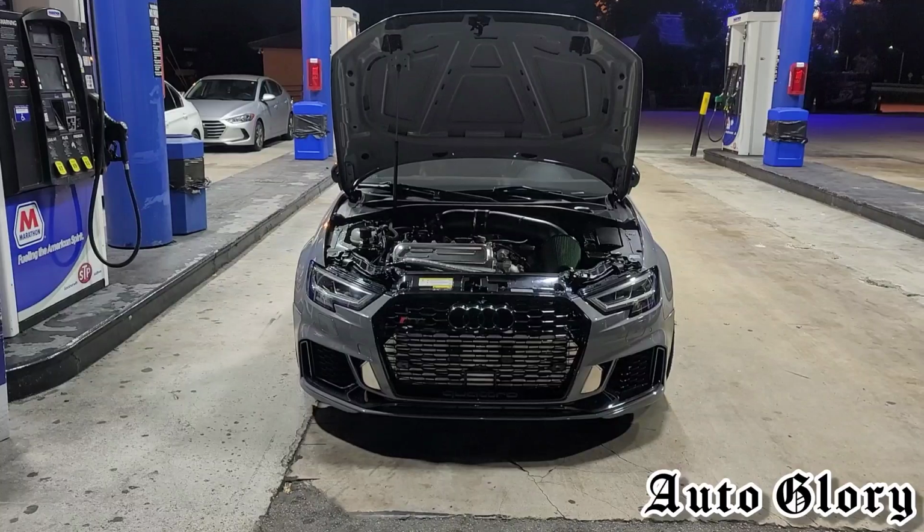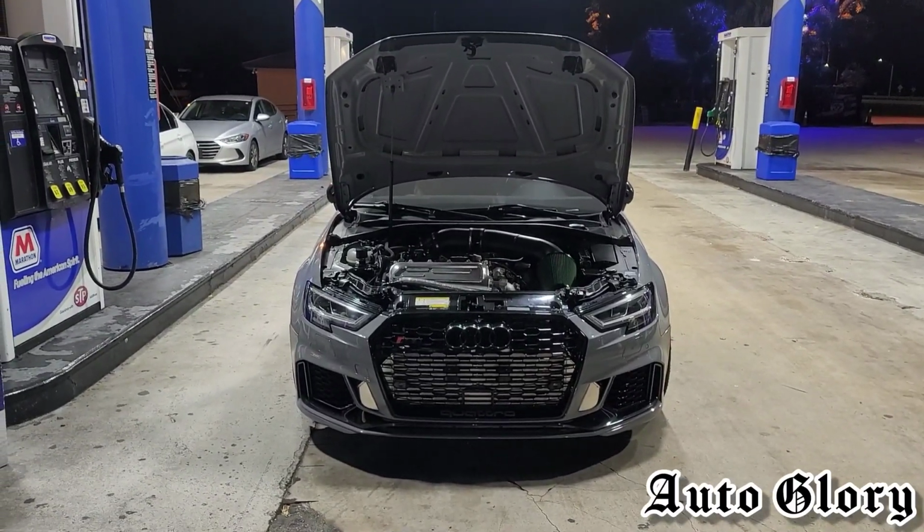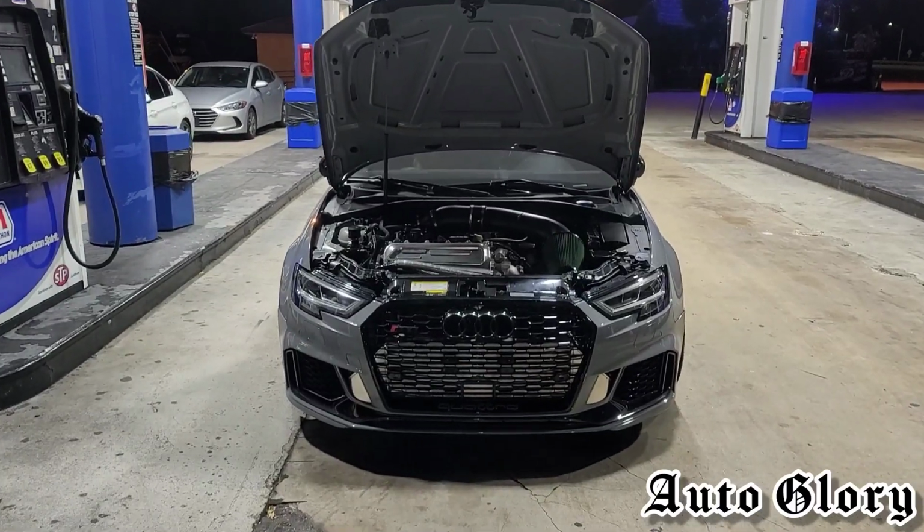So I'm back here with the built 2018 Audi RS3. Now, last time you guys saw this car on the channel is where he ran up against that ported 3.0 Whipple Mustang GT. Now he's back for some more action.